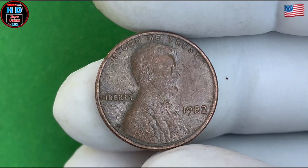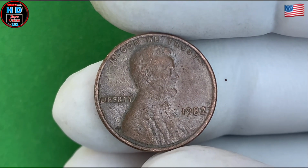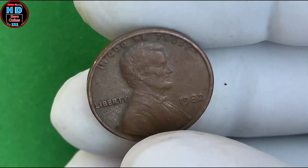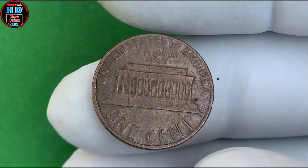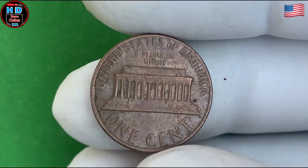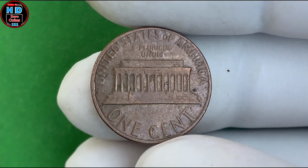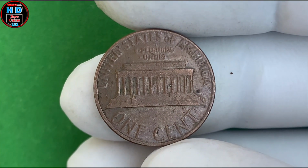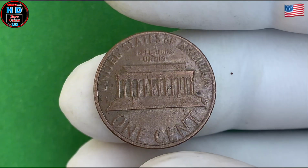Both of these coins were minted in large quantities, but the difference in their metal composition makes them highly sought after by collectors. The copper pennies were minted before the composition change, and the zinc pennies followed afterward. The challenge for collectors is identifying which 1982 pennies are made of copper and which are made of zinc, as the copper versions are far more valuable.